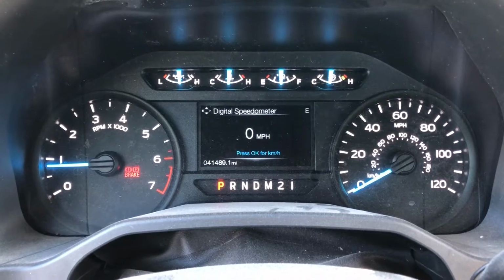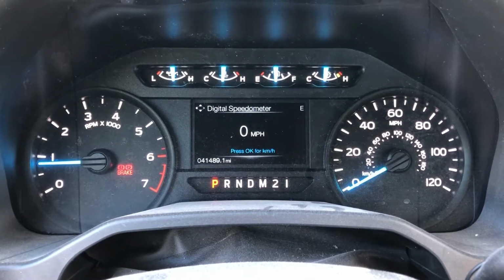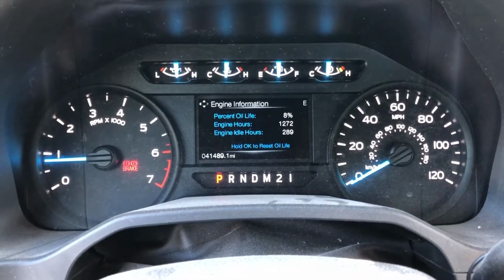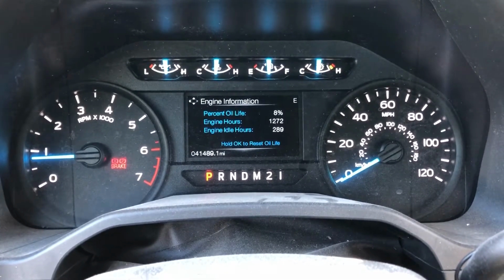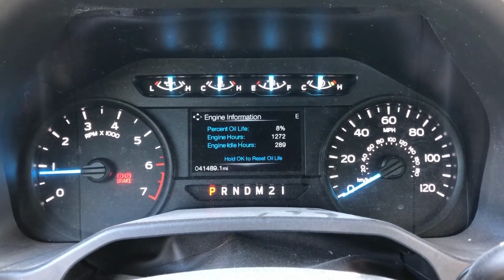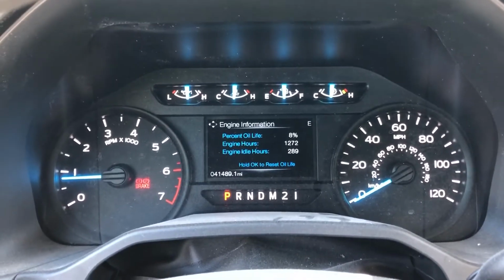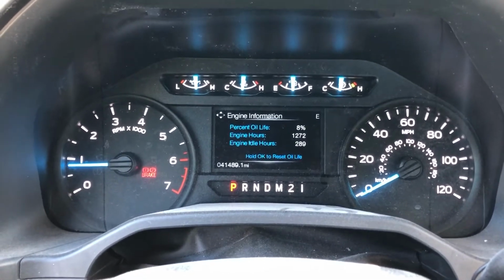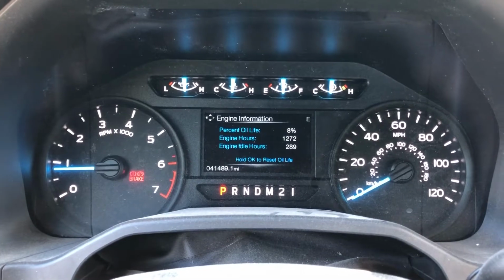So the truck's warmed up here. As you can see, it has 41,489 miles on it, and the oil life is at 8%. Now the quoted service interval on oil in this vehicle is 10,000 miles, and I generally don't like to bring it out that far, especially because I use this truck to tow a lot. But I haven't gotten around to changing the oil until now.